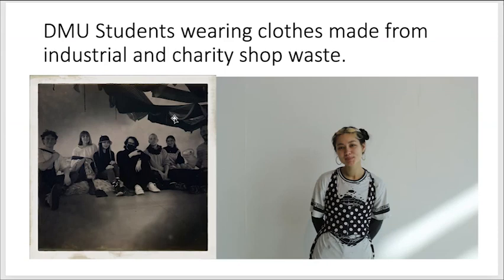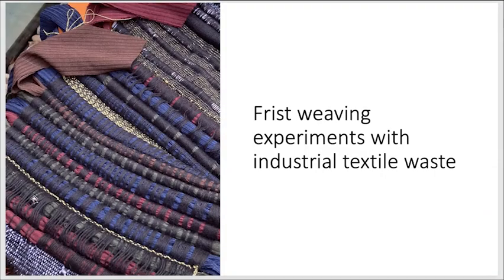And on the right, this student is modeling one of the pieces that she made on the day, and really you could only make quite small pieces of clothing, or pieces of clothing that would use these very small irregular shapes. So what we discovered was that sewing these pieces of fabric together was not very difficult, but it wasn't very useful. And so then we started weaving it, and we've left the edges of the weaving raw so that we could see the types of fabric that were used.